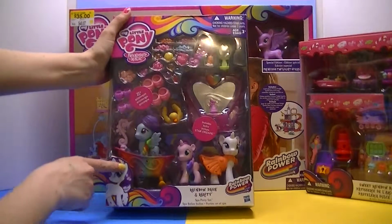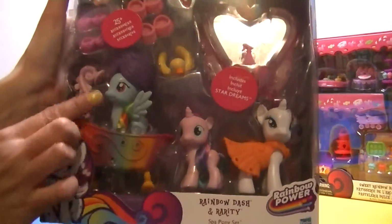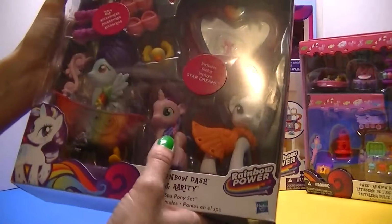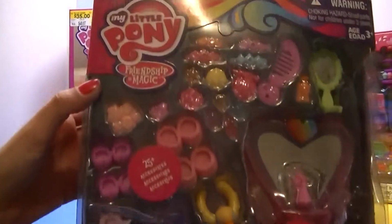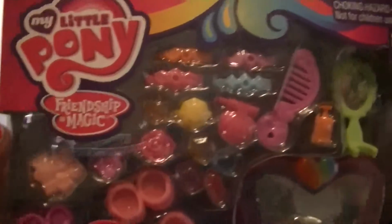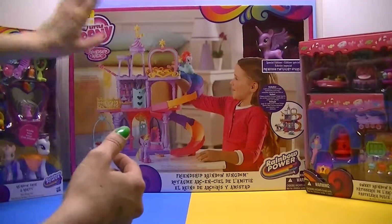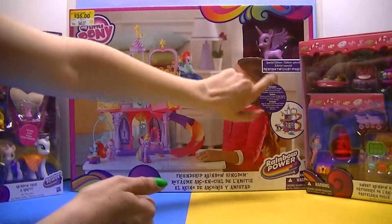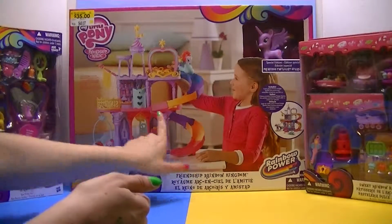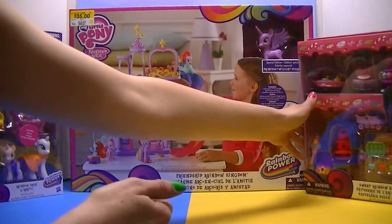Which would go perfect. It has a little bathtub and three ponies, Rainbow Dash, Rarity, and I'm not sure who this one is, but she looks like one of the little Cutie Mark Crusaders. All kinds of accessories with it. Little slippers and a ducky even. With the castle, we get Princess Twilight Sparkle. She's a special edition. This cool slide for them to go down. Little car too.